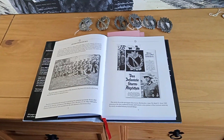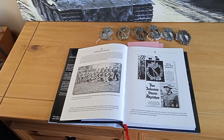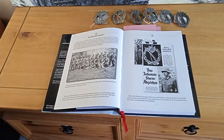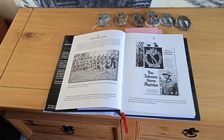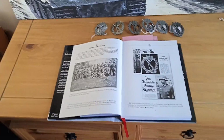Next, before we go into the actual badges themselves, someone left a comment on one of the videos, which is very true when we were talking about new collectors. Basically, before you start collecting anything, research is definitely key. I buy books and search the internet. So if I'm going to buy an infantry assault badge like this one I bought here, before I bought it, I did as much research as I could on the internet.